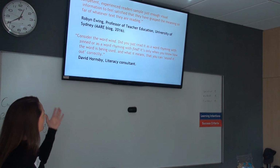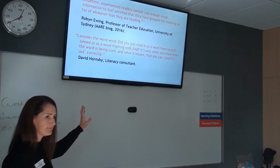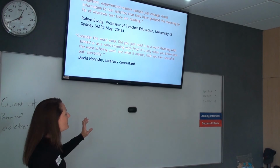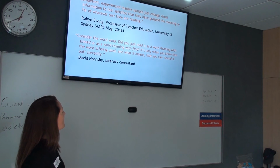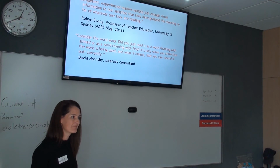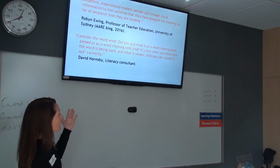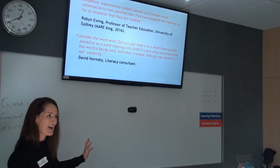David Hornsby says, and this is another one, talking about multi-cueing, that the context of the word is more important than the word itself, and that you can't read a word without the context. So he often uses the example of wind and wind. How do you know whether it's wind or wind without context? Well, you need to use phonics to narrow it down to wind and wind. That's how you get to those two choices. Otherwise, if you don't know phonics, it could be banana. So you need to know the phonics first, and then you work out which one it is.